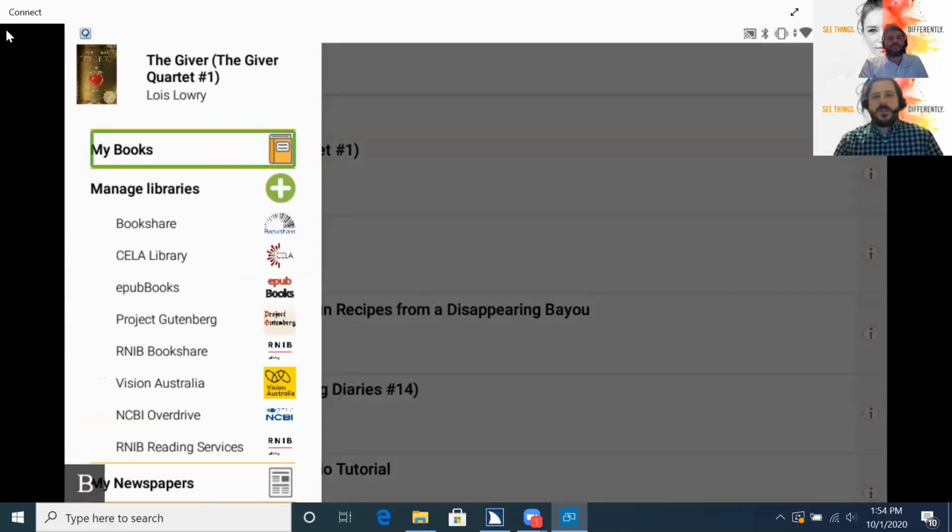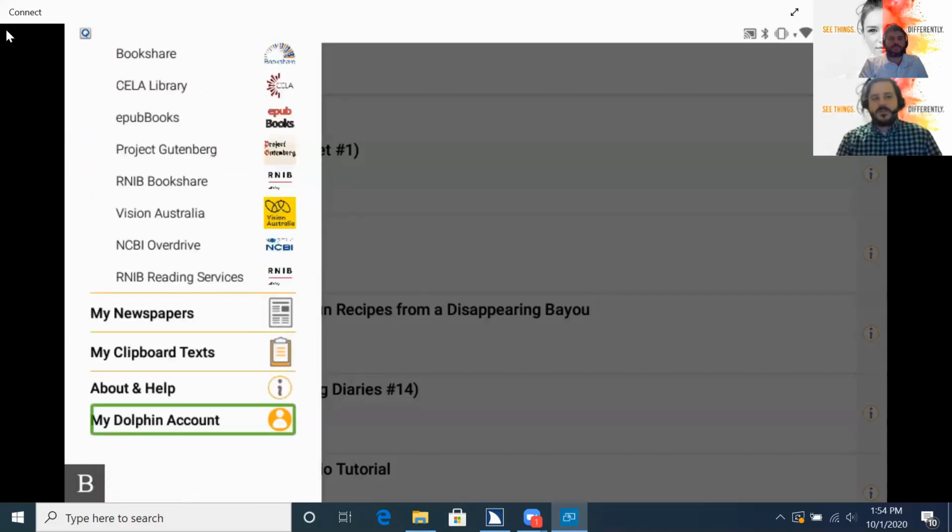And I want to show you a couple of other pieces here. Again, if I press my next thumb key, I have a Manage Libraries option here, where I can come in and look at the different libraries available to me. What I want to show you, though, is if I come all the way down to the bottom of this list, there's a My Dolphin Account button. You have some options here related to your Dolphin account.